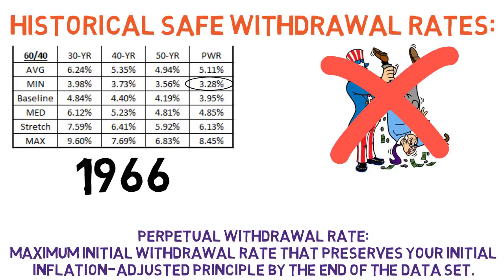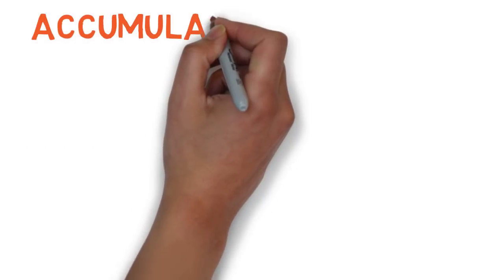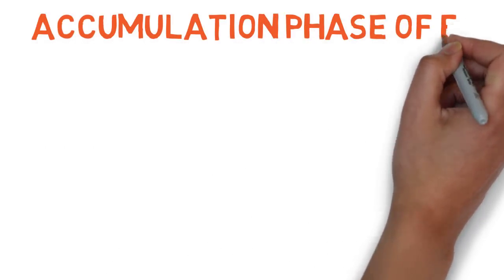In raw dollar terms, it would have been something north of 20 million because of inflation, but that's basically what we're saying here. I hope that makes sense. So while the median and maximum withdrawal rates are in between the permanent portfolio and all stock strategies as we would expect, the minimum and perpetual withdrawal rates are actually the best of the three. This is, again, as a result of striking that balance between the rewards of high returns from stocks and the risks of volatility.